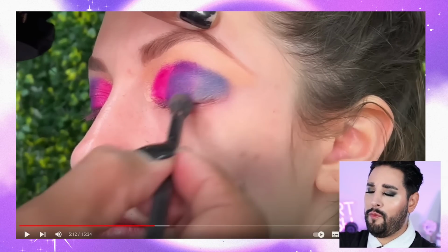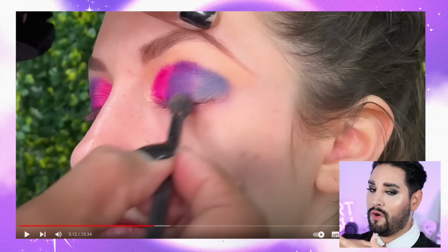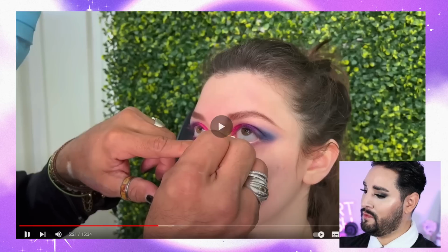So why can we blend the purple and the blue but not the pink and the purple? What's the deal there? What do we want, a solid line? Because it doesn't look right. It gives circus.